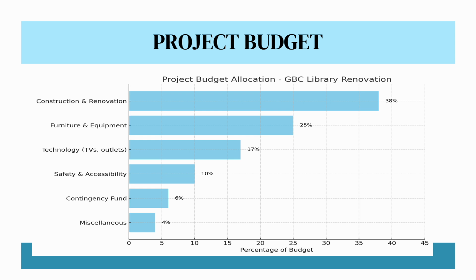A 6% contingency fund has been included to manage unexpected costs or changes during the project. And finally, 4% is reserved for miscellaneous expenses, covering smaller items or services that don't fall under the main categories. Overall, this budget is designed to be both strategic and flexible, focusing on long-term value and functionality.